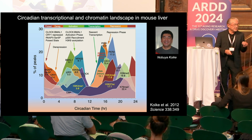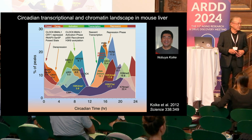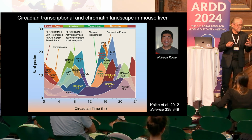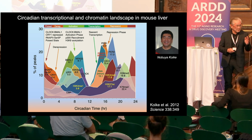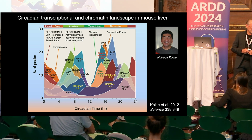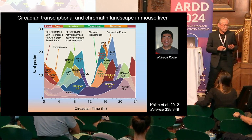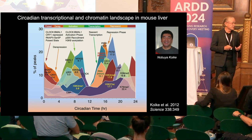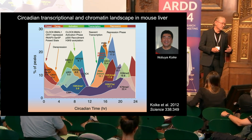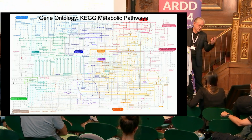What's remarkable about this is, there are 3,000 genes at the mRNA level cycling, but at the chromatin level, there are thousands, 5 to 8 to 9,000 chromatin marks that are cycling in the genome every day. And so the clock is really doing a lot to transcription in the mouse liver. This is not a unique picture to the mouse. You'll see this in the pancreas too.